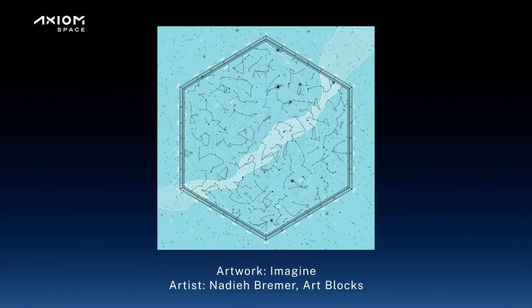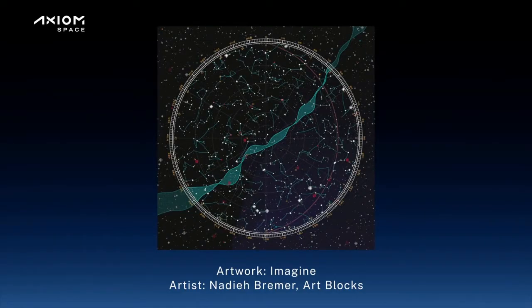And back to the NFT collection. This is a piece called Imagine by Nadia Bremer. Nadia Bremer is an ArtBlocks artist, astronomer, and data visualization designer. This new ArtBlocks Engine collection features a 222-piece algorithmically generated collection that showcases imaginary maps of the stars with unique constellations. To make this collection even more unique, the digital art has been initiated from the ISS by Ax-2 Commander Peggy Whitson during this mission. You can grab one of these beautiful digital star maps beginning on May 31st at 1 p.m.